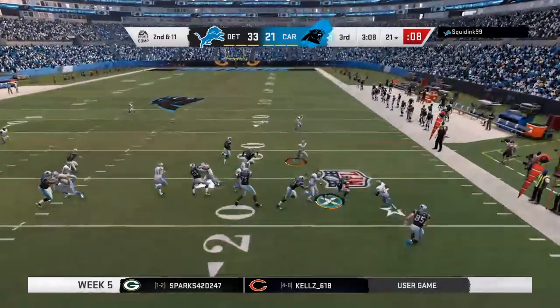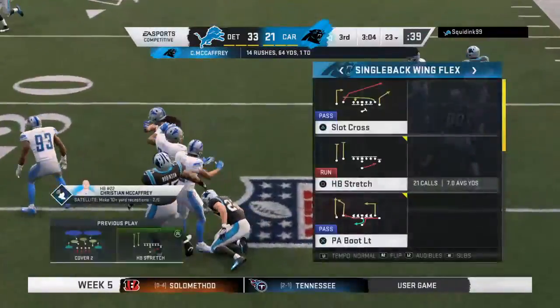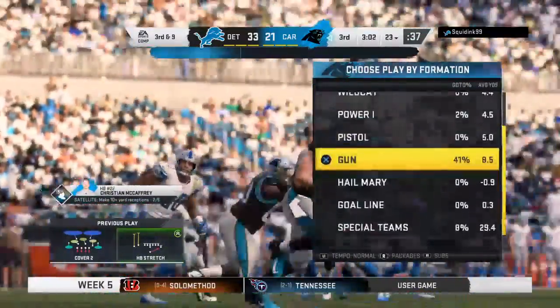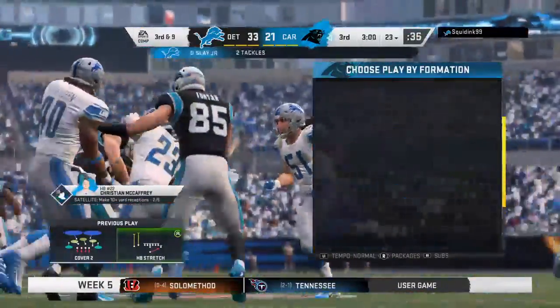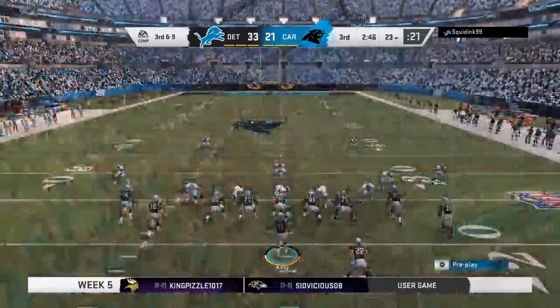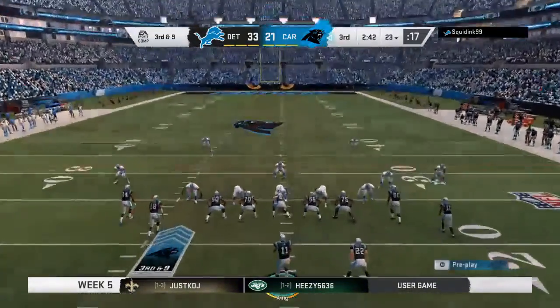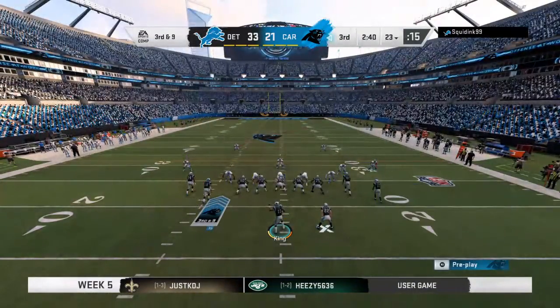A handoff, McCaffrey running right. After getting stuffed on first down, not much better there. 2-yard gain. Not the start to the drive they were looking for. That run doesn't do much at all. No, not at all, and it leaves them with 3rd and long. And you know, this is the time of game where these drives really, really start to matter. They've got to make some moves.